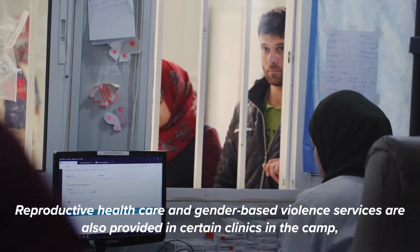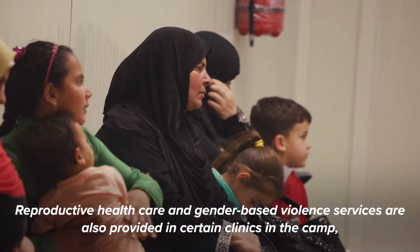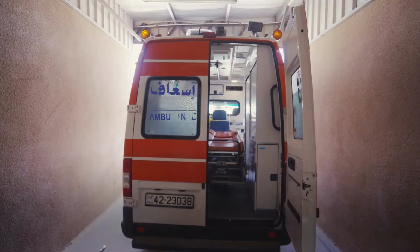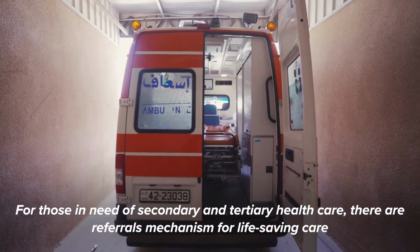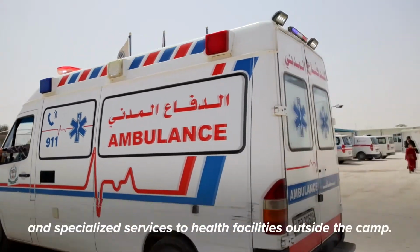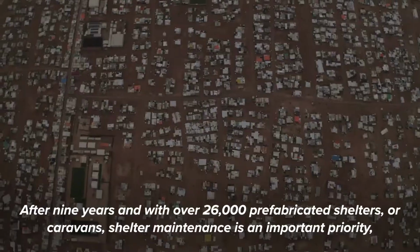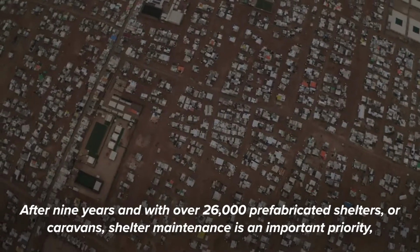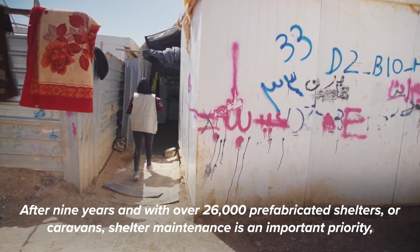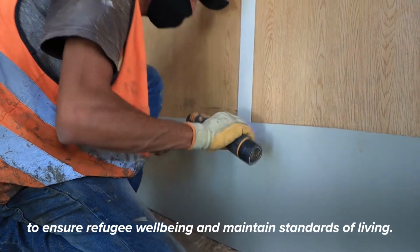Reproductive health care and gender-based violence services are also provided in certain clinics in the camp, with many services specifically designed for women and girls. For those in need of secondary and tertiary health care, there are referral mechanisms for life-saving care and specialized services to health facilities outside the camp. After 9 years and with over 26,000 prefabricated shelters or caravans, shelter maintenance is an important priority to ensure refugee well-being and maintain standards of living.